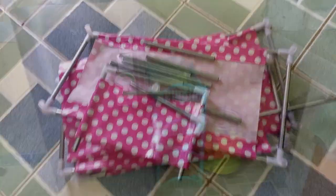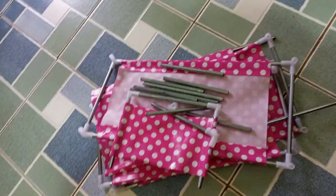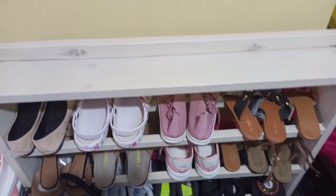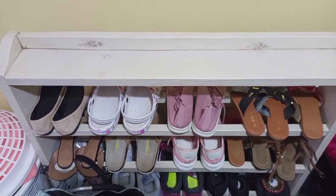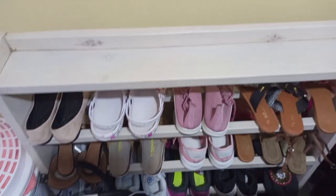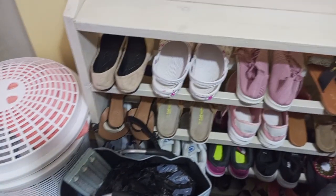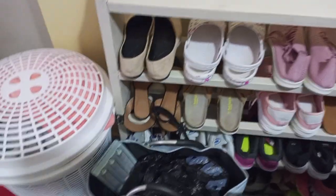So, guys, this is my shoe rack. I dismantled it and upgraded it to this one here. I went to my fundi and told him what I really wanted for my shoe rack. I wanted this space here because I wanted to put some decor up there. And this is bigger and much stronger.